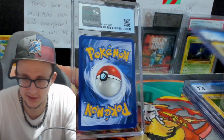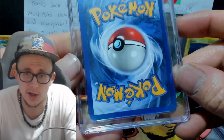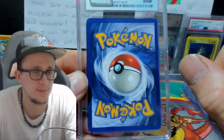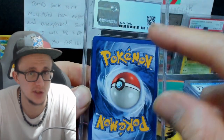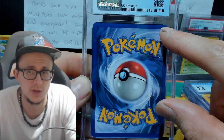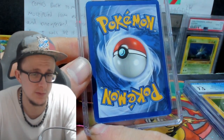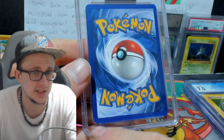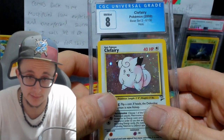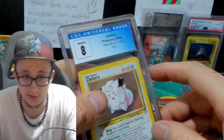Okay, so you want to see the 8? This is an 8. You got one tiny white spot, one corner whitening. Would you agree that that is an 8? I want to say no. This is not an 8, this is a 9, because that is super, super low. That's your 1-pointer right there. I'd say 1 point for that, nothing for that. So, you've seen the 7, and you've seen the 8.